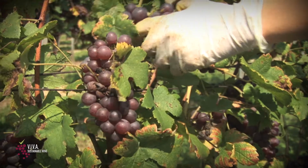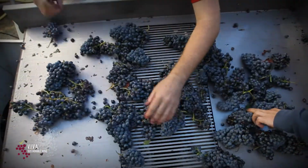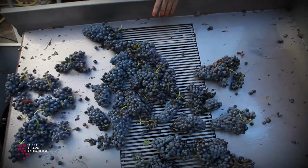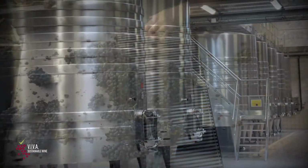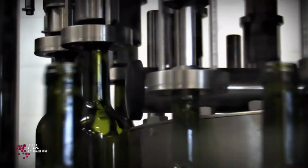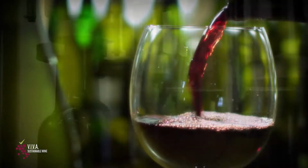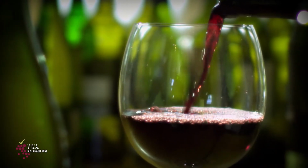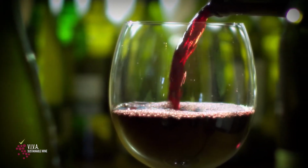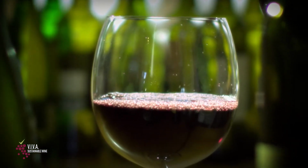VIVA is a pilot project launched in 2011 by the Italian Ministry for the Environment, Land and Sea to measure the sustainability performance of Italian wines. The main objectives of the project are to define just how sustainable actual production systems are and to produce the guidelines for sustainable wine production in line with the recommendations from the European Union and the International Organization of Vine and Wine.